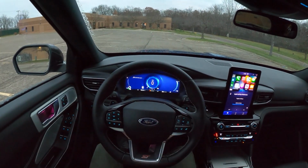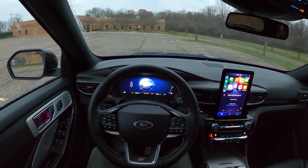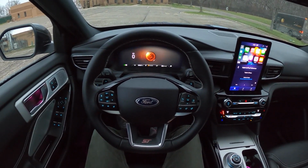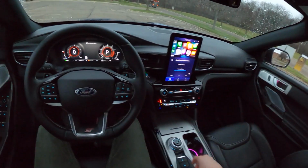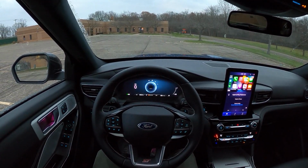Well, what else? We've got a fully digital gauge display that changes depending on your drive modes. I think it looks the coolest in sport mode. Cool little animation upon putting it into sport as well. And with this, you get a rev counter, and the whole cluster turns gray and red. So that's pretty neat. Stick it back into normal mode.